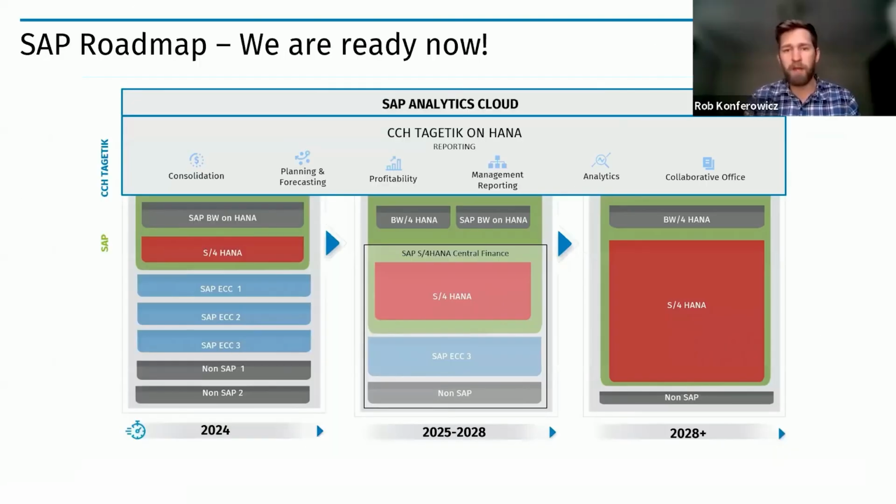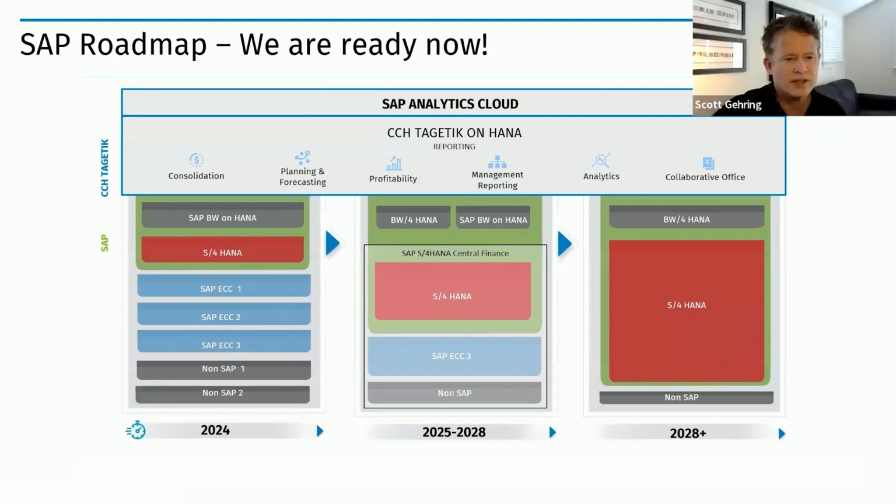Are there also maybe benefits to getting more HANA into our IT ecosystem in the EPM space before we venture down the big S4 migration? Yeah, Rob, that's a great point.